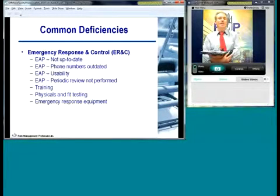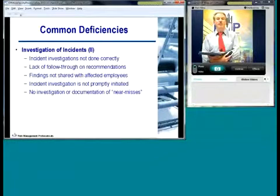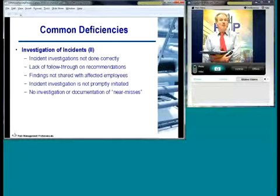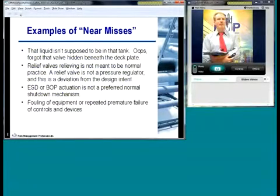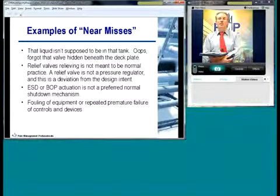Incident investigations: not doing them thoroughly, not doing them correctly, not using a practice or generally accepted industry procedure for investigating incidents, not following through on recommendations, not sharing findings with employees, not promptly initiating the incident investigation, and not looking at near misses. And we'll talk more about near misses in a second. These are all things that have resulted in deficiencies in people's programs in the past. What's a near miss? This is something that's not well defined, and by definition, a near miss is something that hasn't really resulted in a major event.